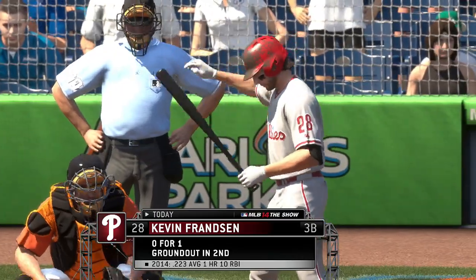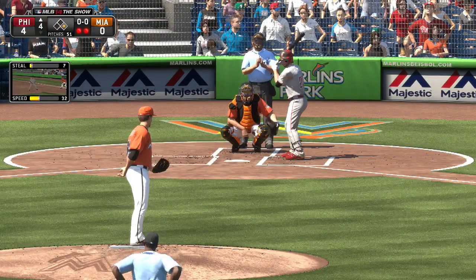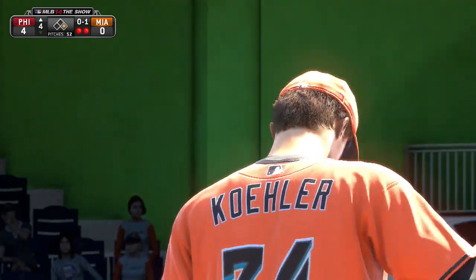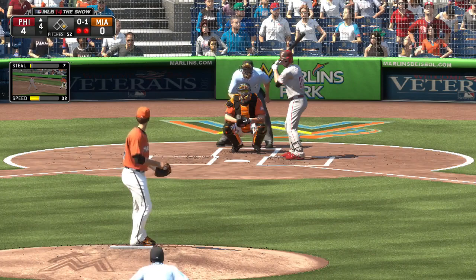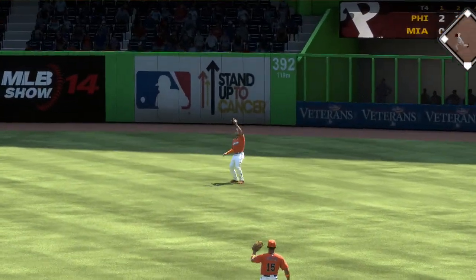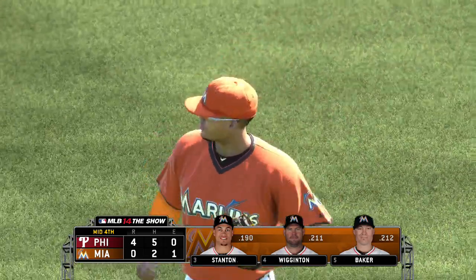Kevin Franzen will stand in. He grounded out his first time. Now the first pitch. And this is on the outside corner for strike 1. Boy, good pitch, good spot. That thing tailed right back over the outside corner. In the air to right center. Stanton is under it, and he makes the catch for out number 3. Phillies strand 1, but they hold a 4-0 lead.